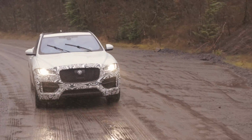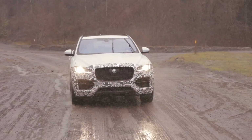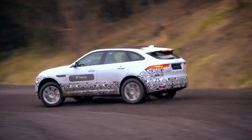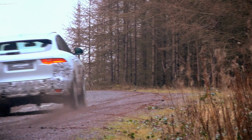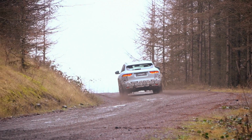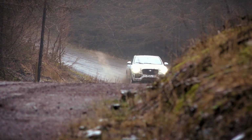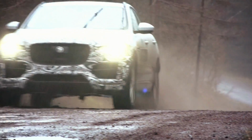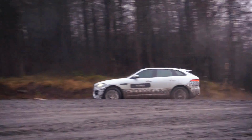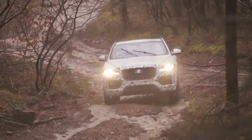Along with that badge, our car had the 2-litre diesel engine with 177 brake horsepower, 317 foot-pounds of torque, and an 8-speed automatic gearbox. 0 to 60 was just over 8 seconds and the top speed 129 miles an hour. We took to a former rally stage to see how the F-Pace could handle off-road conditions, and my initial thoughts were pretty positive. I was able to build up some speed with confidence on the more open sections, and the car handled the more challenging sections with relative ease.